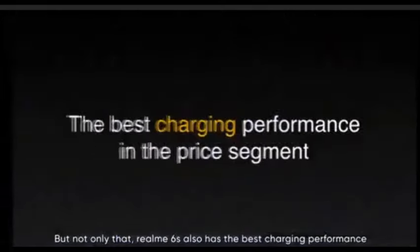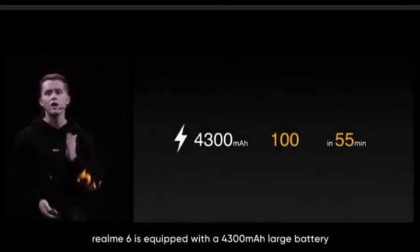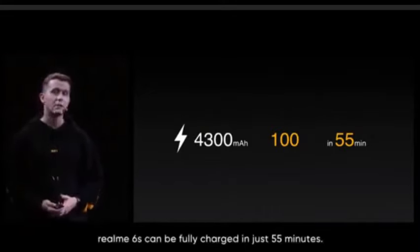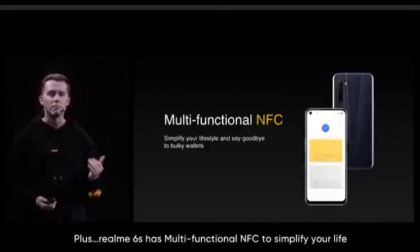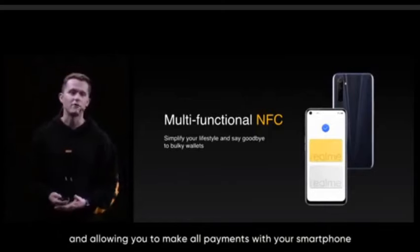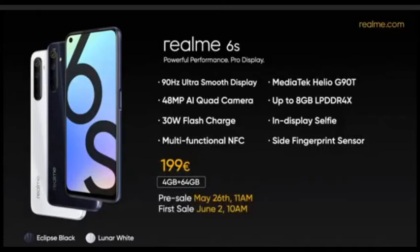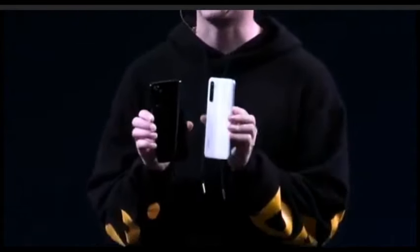But not only that, the Realme 6S also has the best charging performance. The Realme 6S is equipped with a 4,300 milliamp hour large battery and the latest 30 watt flash charge. The Realme 6S can be fully charged in just 55 minutes. Plus, the Realme 6S has multifunctional NFC to simplify your life and allowing you to make all payments with just your smartphone. And here is the price and the availabilities. Here are the Realme 6S Eclipse Black and Luna White.